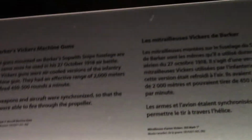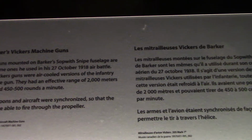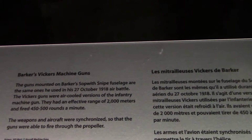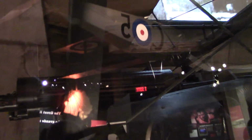Barker Victory machine guns. Oh, there were his machine guns he used. How cool is this? So these were air-cooled machine guns. You didn't need water on that. So eventually in World War II, these are the type of machine guns that were going to be used, where air would cool them. How cool is this?